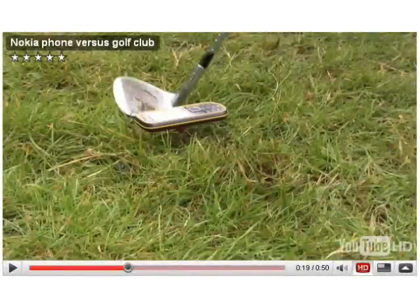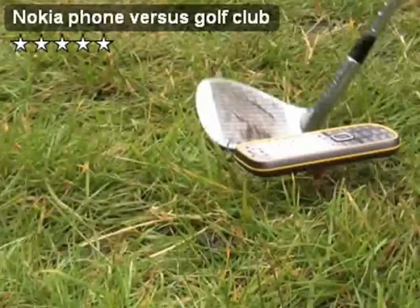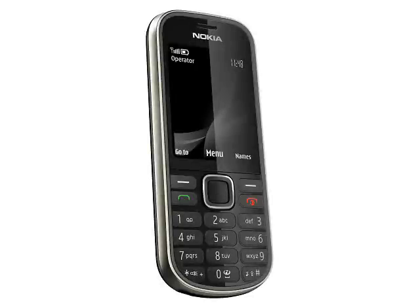We got a glimpse of the 3720 a few days ago with a couple of Nokia teaser videos, which show the handset being kicked about and then used as a golf ball in the rain. So we feel it should probably survive the odd bit of water and being dropped onto the floor, which is a rather more normal thing to happen.